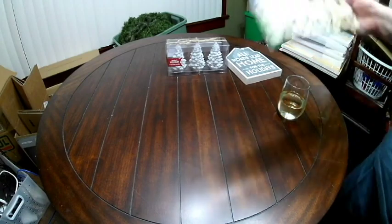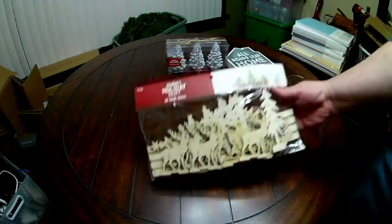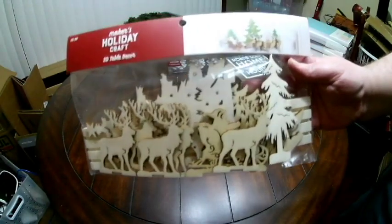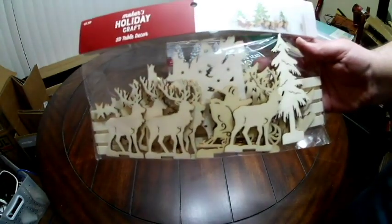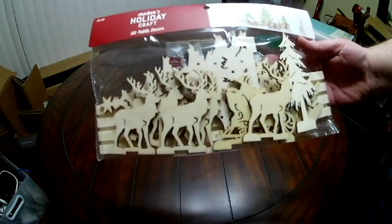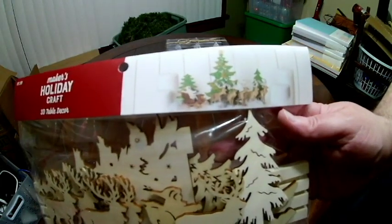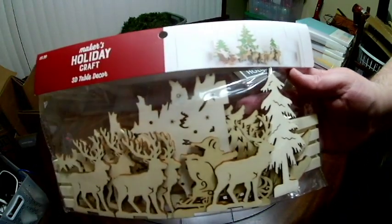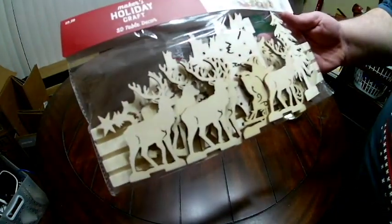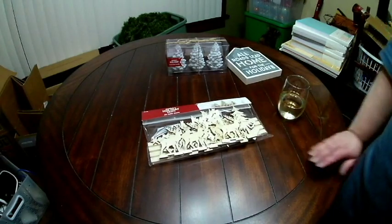Another thing I picked up, I'm not entirely sure what I was thinking when I saw this. I was like, oh, this would be a cute craft. And then I got home and I was like, not really. Probably not going to do that. You can see what the scene looks like. It's got the 3 trees, the reindeer, and the sleigh. That's not Santa, but I'm not sure who is driving that sleigh.